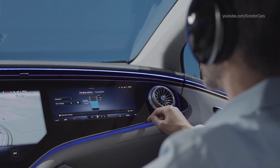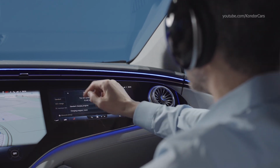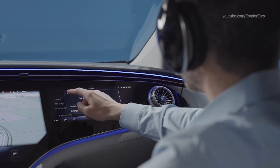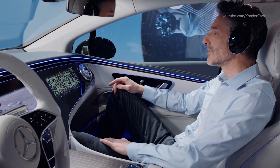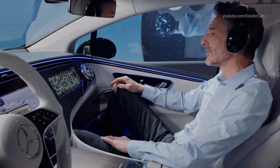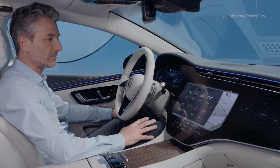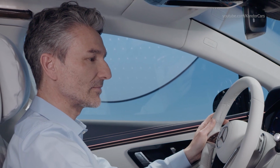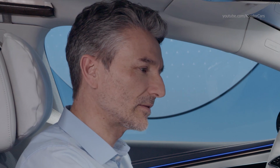But the co-driver also has the option of being actively involved in the driving process with the extensive functions available on the co-driver screen. For example, the co-driver can take over the configuration of vehicle settings or navigation data to support the driver. The zero-layer concept for the new EQS allows you to keep all relevant functions in view while it gets to know you better over time with the help of AI.